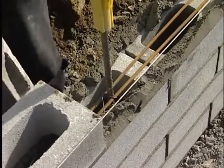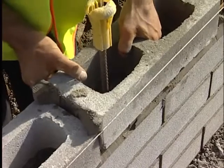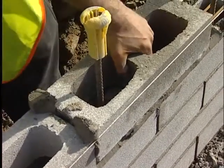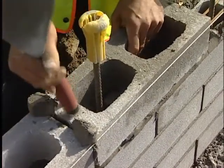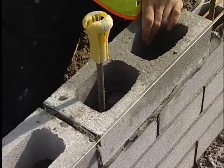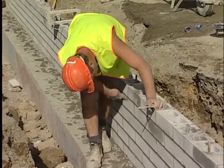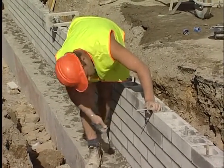Notice the steel reinforcing running inside the blocks along this long wall. Keep checking all the way. As you go up, make sure the blocks are upright and not bulging or leaning or sagging.